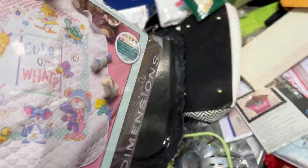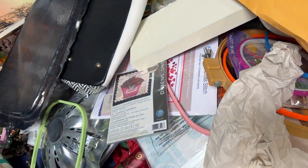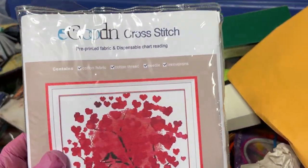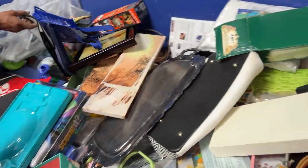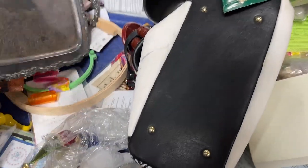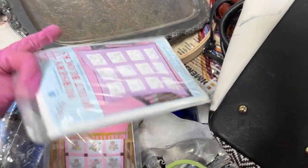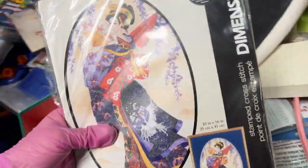My cart. I lost my cart. No. I just couldn't get in because it was madness for a second. Okay. Let's look at these. One time I bought these and didn't do really well, but I can look some of them up. Cross stitch, heart happy tree. Baby blocks. Another dimensions. Oh, that's cool.